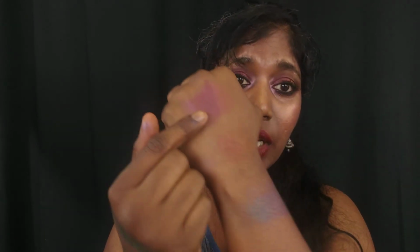And what else? All the pigments are very finely milled. As you can see, all of them are very, very finely milled. They do not have chunky glitter. And as you can see from the swatches, they are a little bit inconsistent. Just 2 of them are quite reflective, and 3 are actually quite opaque. But the rest are not opaque. They are not reflective.